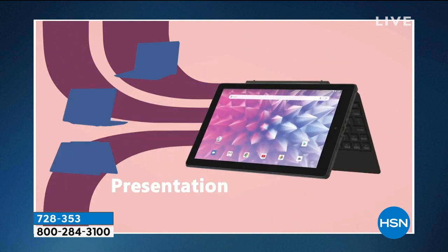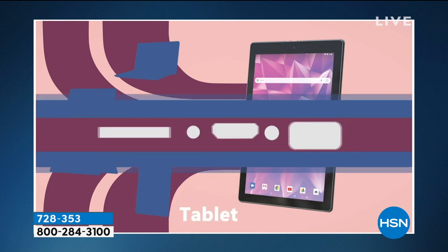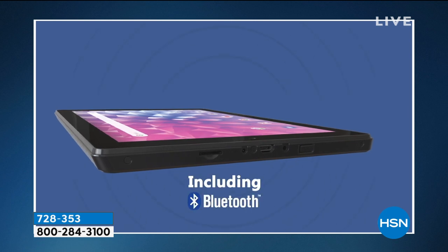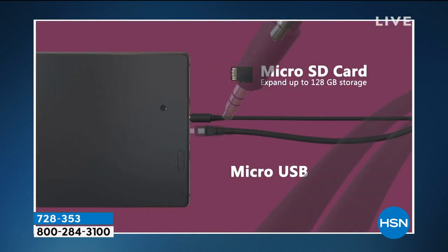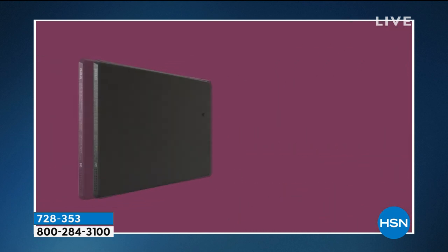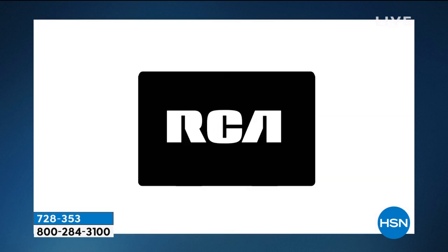Use this in laptop mode, in display mode, in presentation mode. Use it in tablet mode. Versatility, it's all up to you, and all the connectivity you'll ever need. Bluetooth's built in, so if you have a Bluetooth earbud, you're good to go. Speaker and microphone are built in too, so you can use those. Micro USB port, even an expandable SD card slot.